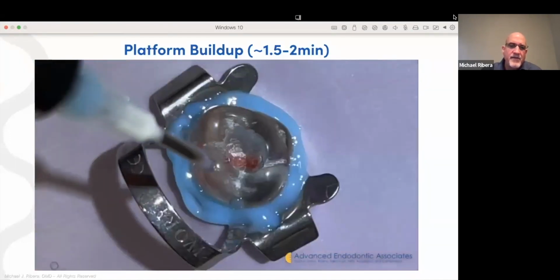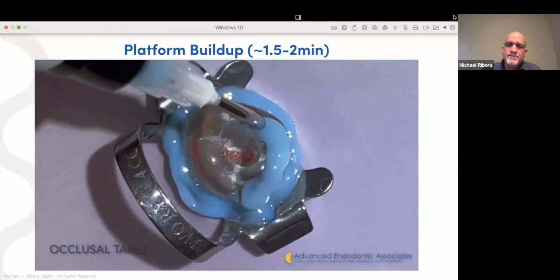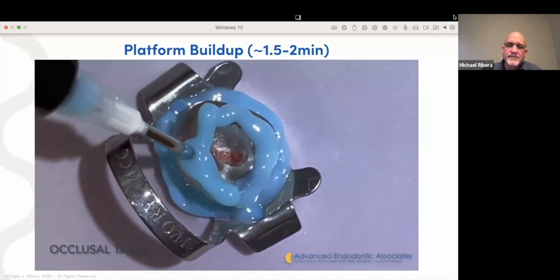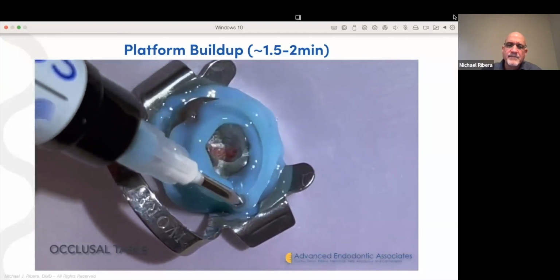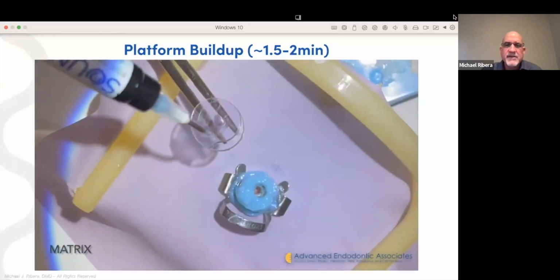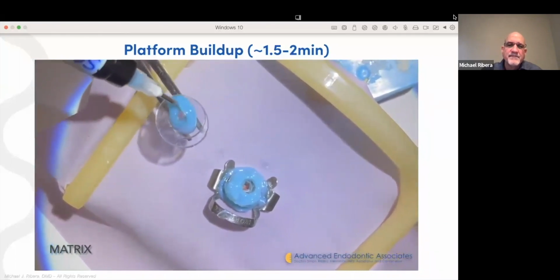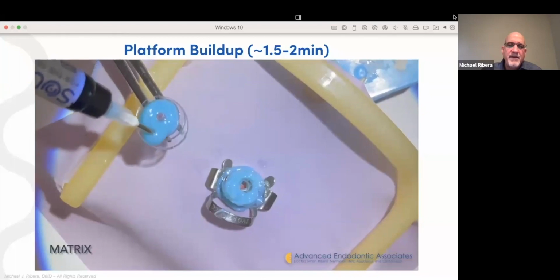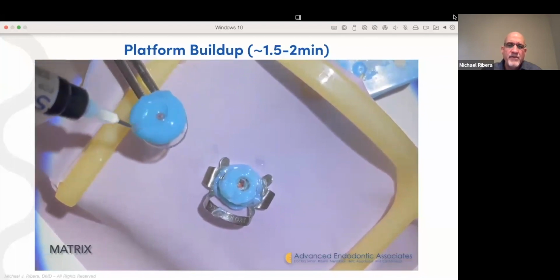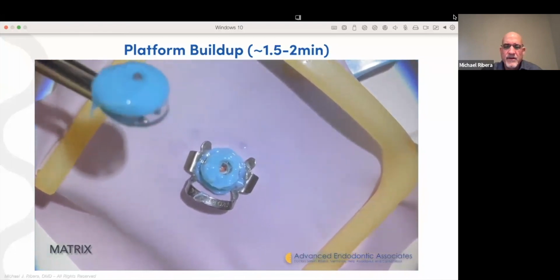Next step is a must. Again, you don't have to do this, but now we're placing Sound Seal at the occlusal table. Next step is to load that matrix with Sound Seal, of course. See, there's a little pivot in the very center that will be positioned into the opening on the tooth. The matrix is placed over the occlusal table.